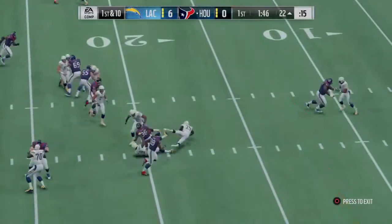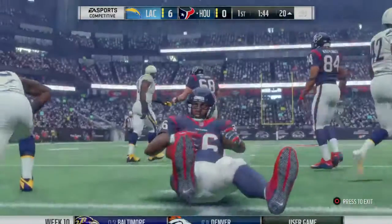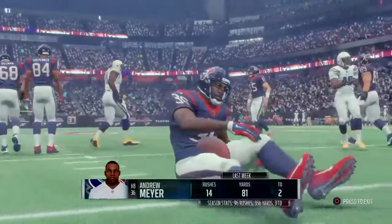Going to give this time to the tailback. And able to get about 3 as he's taken down right at the 20.